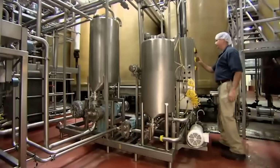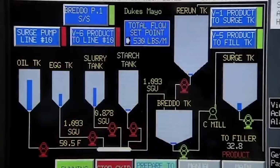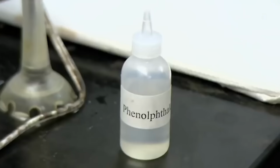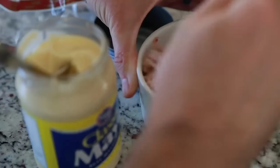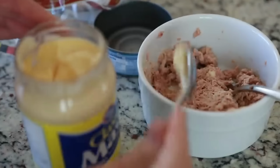In the United States, the FDA regulates that mayonnaise must contain 65% oil in its recipe, as well as vinegar, egg, or egg yolk. You can throw in almost anything else, but you've got to have those ingredients to be counted as mayo. Strangely enough, turmeric and saffron are out as ingredients, since they yellow the mayonnaise and could give consumers the impression it contains more egg yolks.